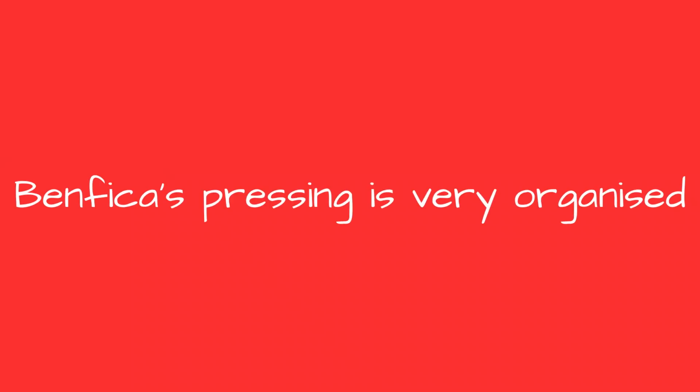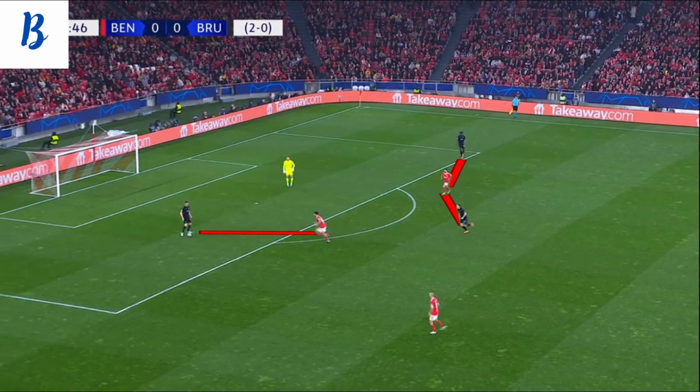Benfica's pressing is very organised. Benfica showed us that they are very organised and aggressive in their pressing, not including the goalkeeper, who could act as a spare man. Benfica are pressing man on man, and they have a very clear plan to make the opposition pass to their right back, who is temporarily free.